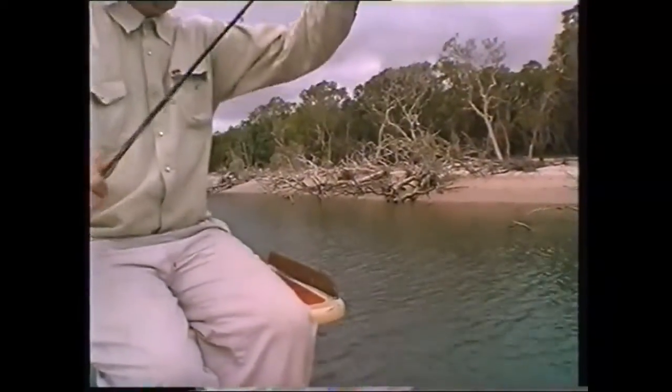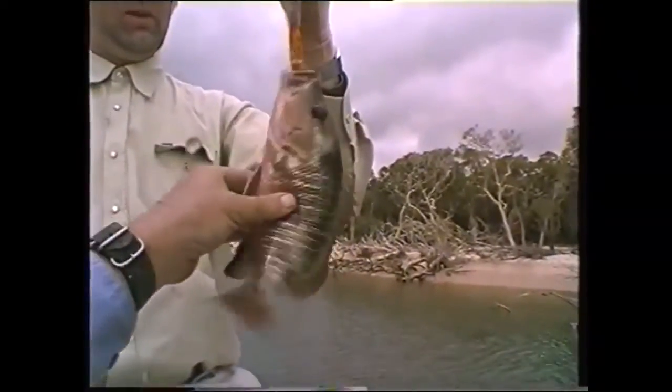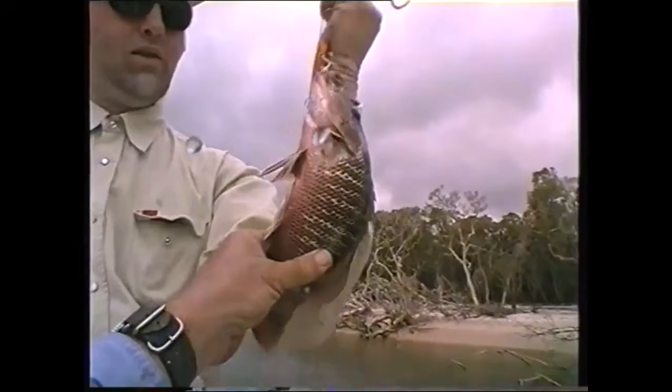Mangrove Jack. Not the biggest jack of the day, but not too bad. Got the backing. Slow down. Good solid hit. We're travelling from river number 2 down to the Cotterell on Sunday morning. And I think that's a Russell lure. Blistering run.